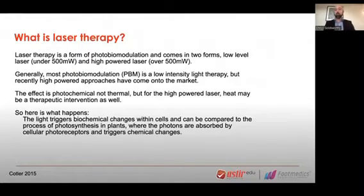That's not what I'm going to talk about. Generally, most photobiomodulation is low intensity light therapy, so low level laser. Most of the studies are done on low level laser. The earliest research started there and continued there.